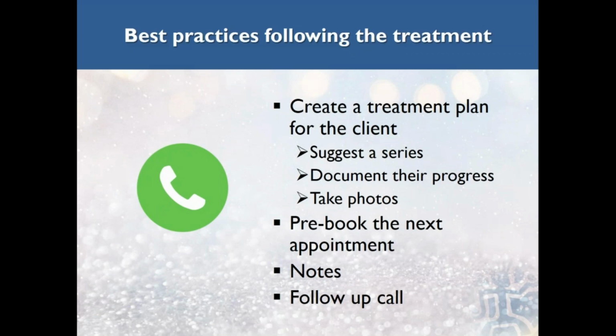Always suggest to pre-book their appointment. This will ensure that they're committed. Notes are important to document the skin's condition and treatment observations. In addition to providing personal information, it creates rapport with the client.